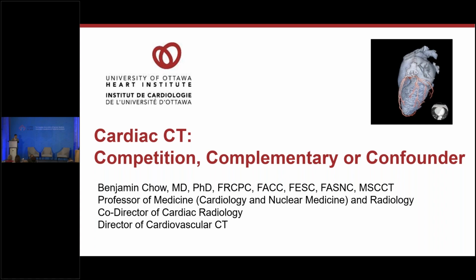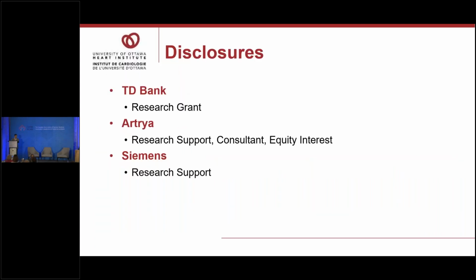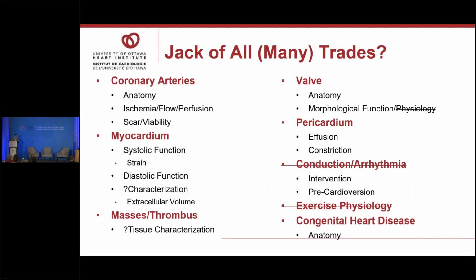So today I thought I'd catch everyone's attention, talk about cardiac CT as a potential competitive modality to perfusion imaging. These are my disclosures. So CT, is it the jack of all trades, or at least the jack of many trades?